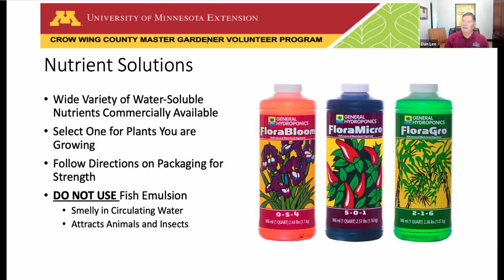And it was really counterintuitive that I had plants that one day looked like they were going to die because they were over fertilized. And within a couple of days of adding more water and taking away a lot of the nutrients, they looked much, much better. So in other words, follow the directions on any nutrient solution package that you might purchase.